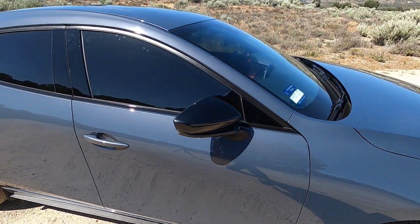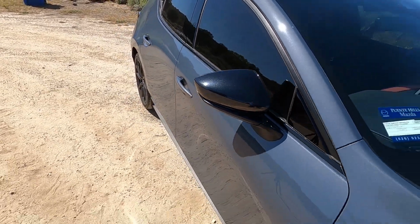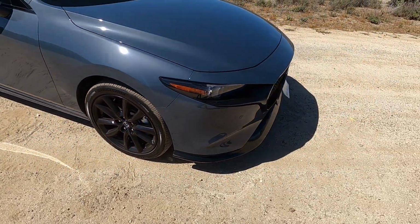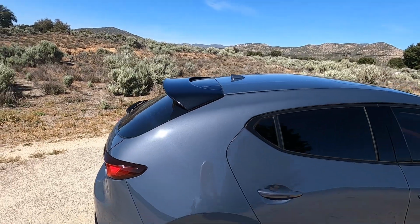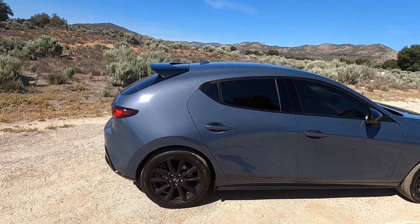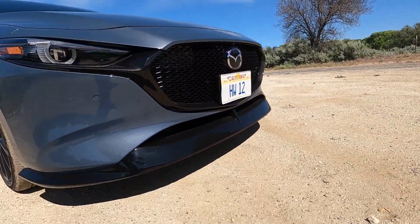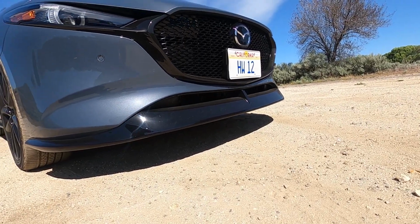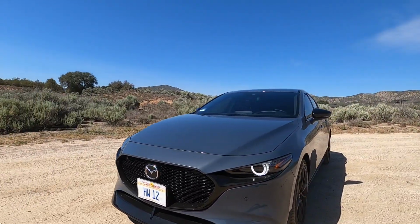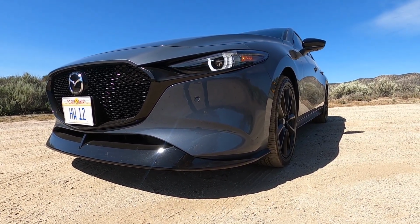And when you get the Premium Plus model in particular, you get a bunch of blacked out trim pieces. The mirror caps are finished in black on the Premium Plus. You're going to get the 18-inch black finished alloy wheels. You have the black spoiler at the rear of the vehicle, which I think looks very nice. You have a blacked out front grille and a black chin spoiler on the front of the vehicle as well. I really like the front end. I think it looks aggressive, and I like the way that chin spoiler looks, but it is pretty low, so be mindful if you're driving one of these cars of that, because I could see that potentially being an issue running over stuff on the road.